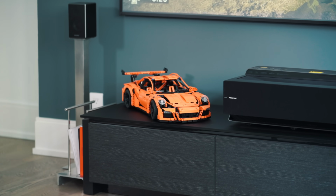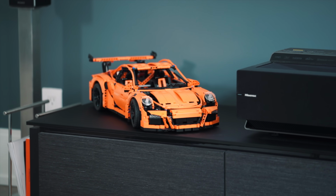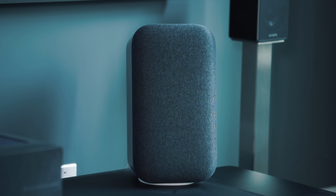What lives around, you can see that hinting off to the side. I've got my Porsche GT3 RS, a Lego, and of course orange. Beside that, I have a Google Home Max, which I actually have stereo paired here in the living room.